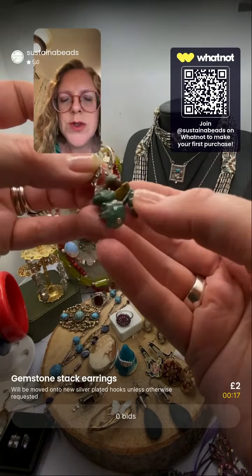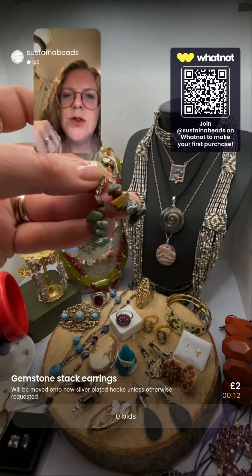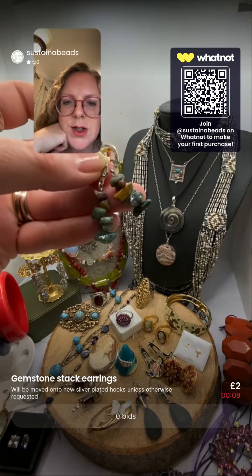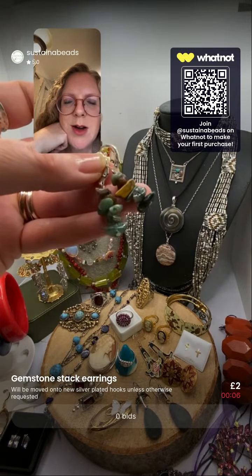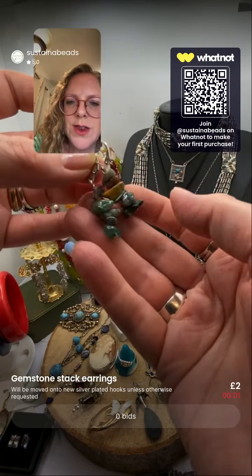If you wanted them on sterling hooks, those are £3 extra. We could add that for you, but the silver plated new hooks will be free of charge, and I'll just do that automatically unless you tell me not to. New shinies, I know. I've been picking up lots over the summer. Lots of lovely things.